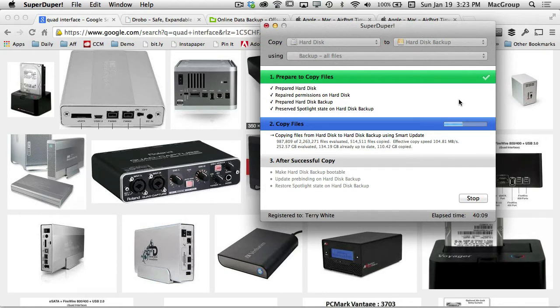So this is my emergency in the moment. Something happened before I speak before 1,000 people, and I can't wait for hours for Time Machine to restore. I need to be on stage right now, and something happened. Plug this drive in, reboot, boot from that drive, continue working. Plug it into someone else's computer.